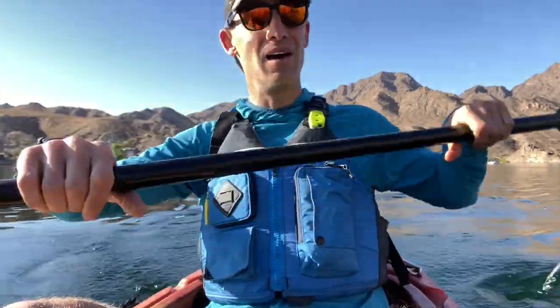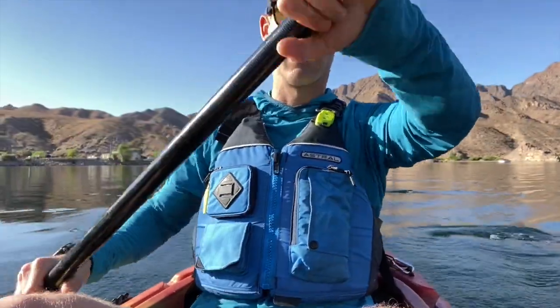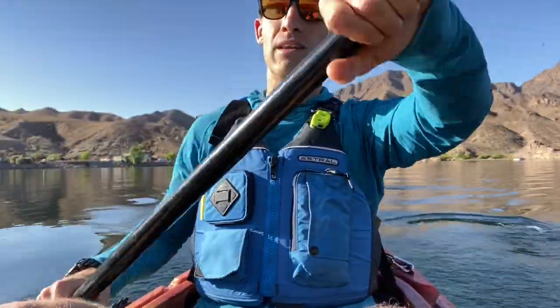The river is definitely up. We're closer to the bathtub line than we were last time we were down here. I'm guessing that's because it's warmer in Vegas, so a lot of people are running their air.